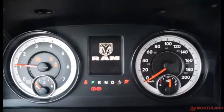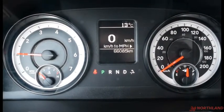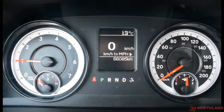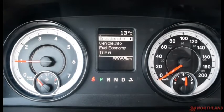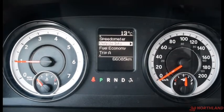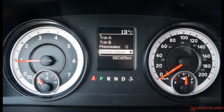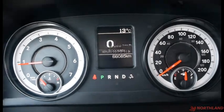Now in the center here we do have our speedometer and our odometer, as well as our fuel gauge and our engine temperature. In the center we also have what temperature is outside, and we do have how many kilometers, 66,000, not too many. Now you can also switch that guy around. You got your speedometer, your vehicle info, fuel economy, trip A, trip B, messages, screen setup, settings, and you can turn the menu off if it is distracting to you.